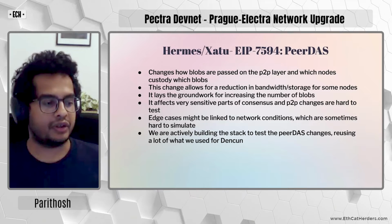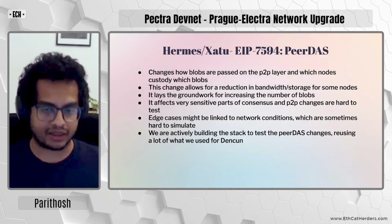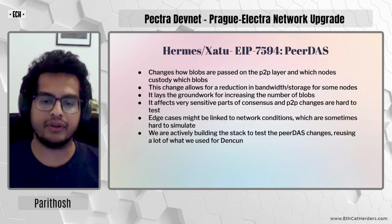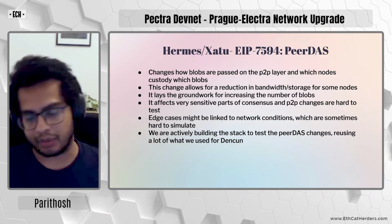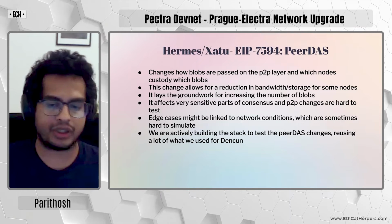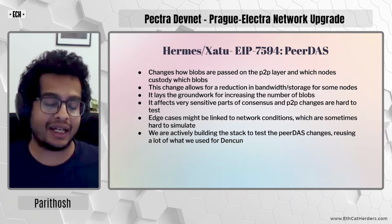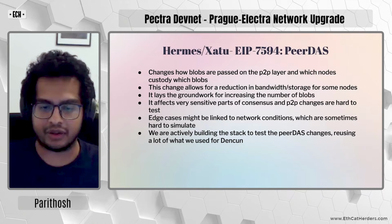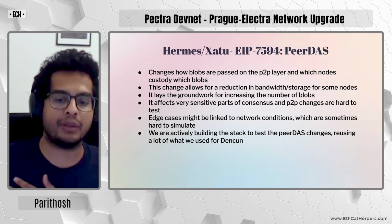So PeerDAS itself is going to change how blobs are passed and which nodes custody which blobs. And by custody, it introduces a concept of supernodes as well as regular full nodes. So you can imagine supernodes as nodes with a lot of validators. The moment you have above X number of validators, the chances are you're doing so many duties that you have to keep up with everything happening in the network all the time. There's just no way around it. You have a lot of validators. But say I have one validator somewhere in the middle of nowhere, right? I don't have to keep up with everything in the network. So PeerDAS allows you to get away with storing less while still fully participating in the network.